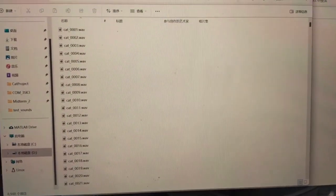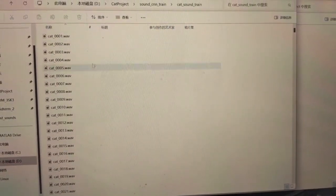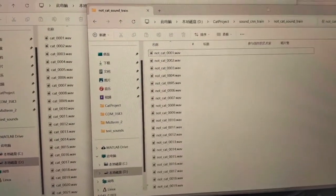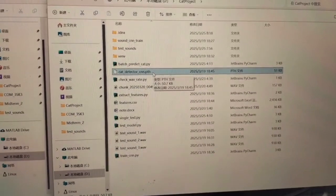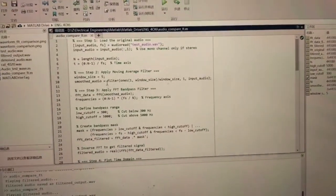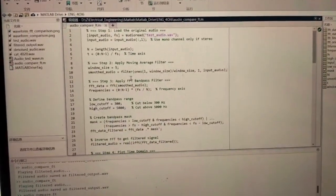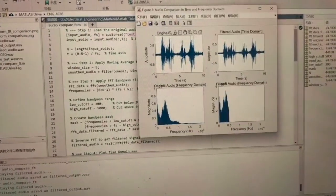This is the cat sound detection module. This is the data for cat sound, and this is the data for non-cat sound. By using those data, I trained a CNN AI model right here. Before the audio goes through the AI model, I run a moving average filter and a bandpass filter, which can filter out the high-frequency noise and the low-frequency noise.